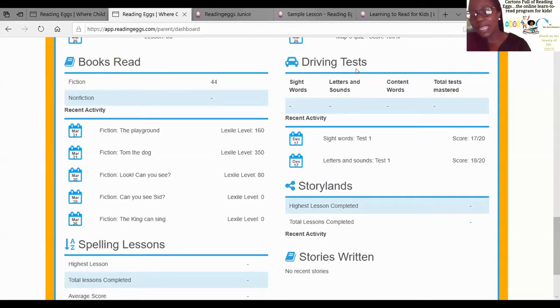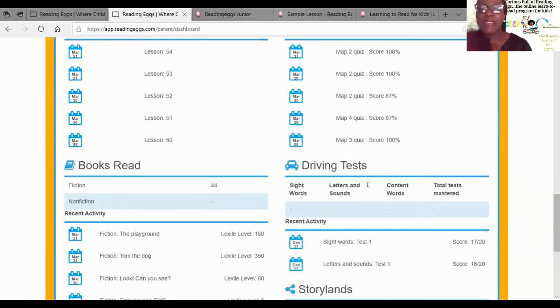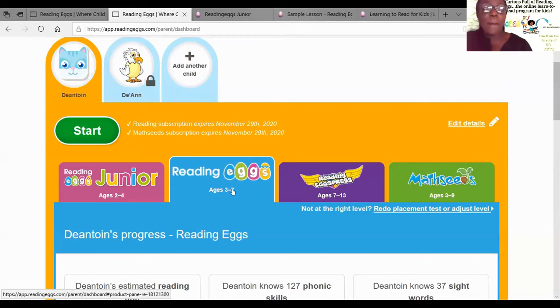And let me tell you about driving tests. This section, the driving test, they assess reading skills with the test, and they assess high frequency sight words, phonics skills, letter and sounds, and content area and vocabulary. And also this part of it, we have not ventured into this section as yet where he can actually write stories. I would really advise you to just share the website and have your parents log in and sign up, because the program itself basically keeps the children on track, and it's very hard for them to come out of their learning map that they are currently working in, okay?